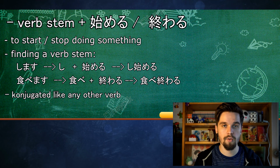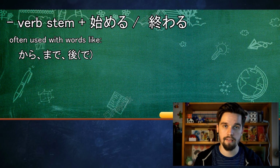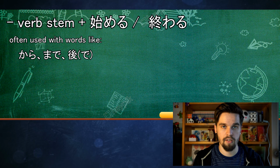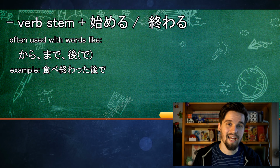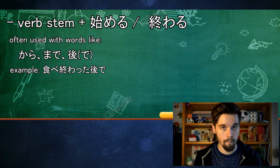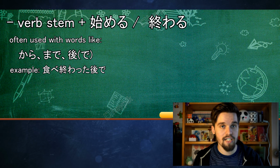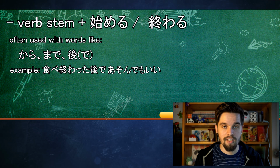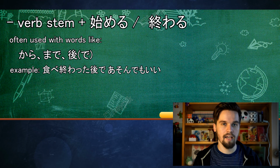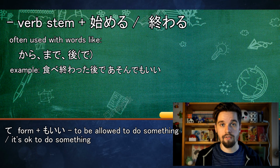This form is often used with words that have to do with time. So for example, から, まで, and 後で. Let's take 後で for example. If I say 食べ終わった後で, it just means after you've finished eating. And for example, if you're talking to a child, you can say after you've finished eating, you can play. 食べ終わった後で遊んでもいい. Now, 遊んでもいい is a form that I'm not sure we've talked about yet, but it's just a te form plus もいい, and that just means you're allowed to do something.